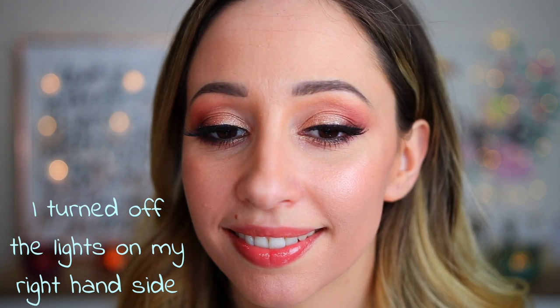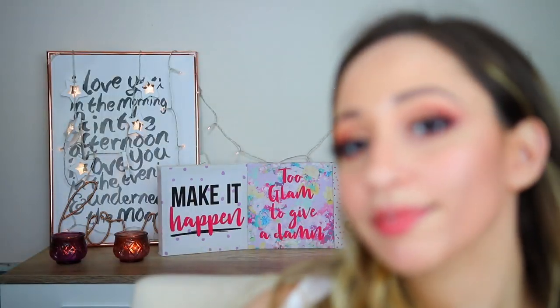The final finish reminds me a lot of the 24-hour matte foundation, which I was trying to find here, but I don't know where I put it. Found it! I would say that the only difference that I can see between these two foundations is that the 24-hour matte foundation is never getting patchy on me. I always have a very smooth application with this product.